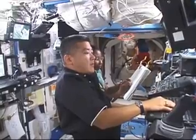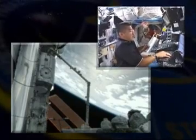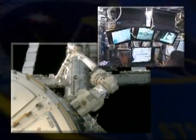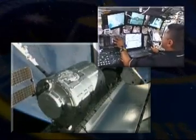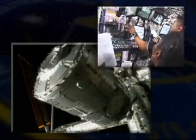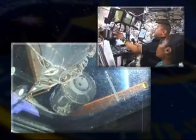Spacewalk was about 6 hours. Inside, they were working with the arm. Their task was to essentially remove the node from the cargo bay of the shuttle and put it up on the temporary station on the node 1. This is, of course, the fast forward. We don't go that fast with the hardware.